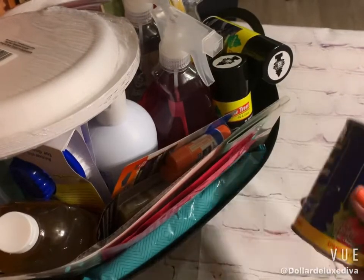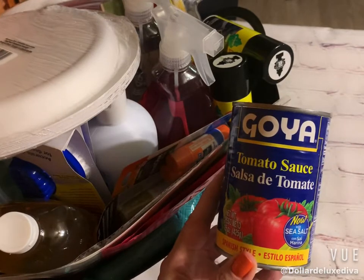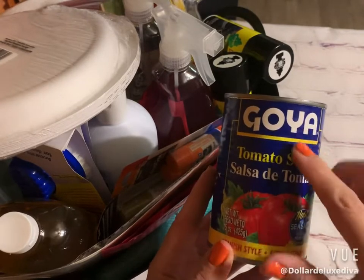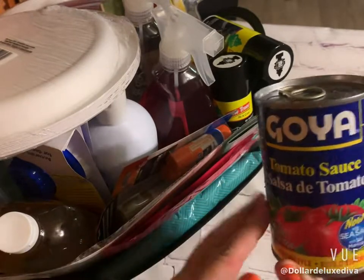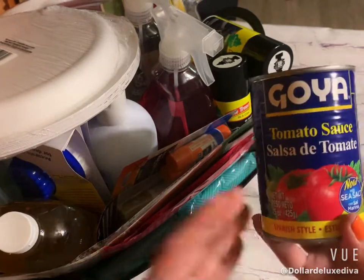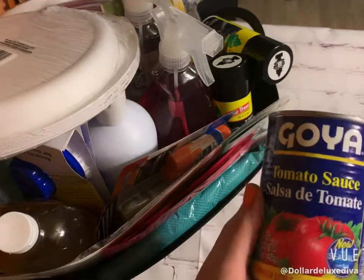Then I picked up this can of Goya tomato sauce. Now, Dollar Tree has had the Hunt's tomato sauce and other kinds of tomato sauce in the past, and I've also seen the Goya, but in the smaller cans. This one is actually how many ounces? 15 ounces. So it's a pretty big can, guys, almost a 1-pound can of Goya tomato sauce, so I could not pass that up as well.